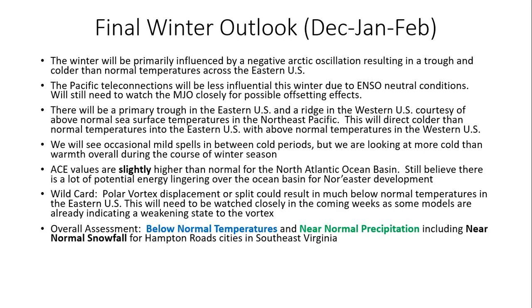Now, when you get a polar vortex split, it may take 3 weeks between the split and you actually feeling the effects of that split. Last year, I believe it was by around New Year's that we saw the polar vortex split. It took until late January, like the last 10 days of January, for that split to actually impact the weather in the troposphere where we live. And that resulted in bitterly cold air that came down from Canada.